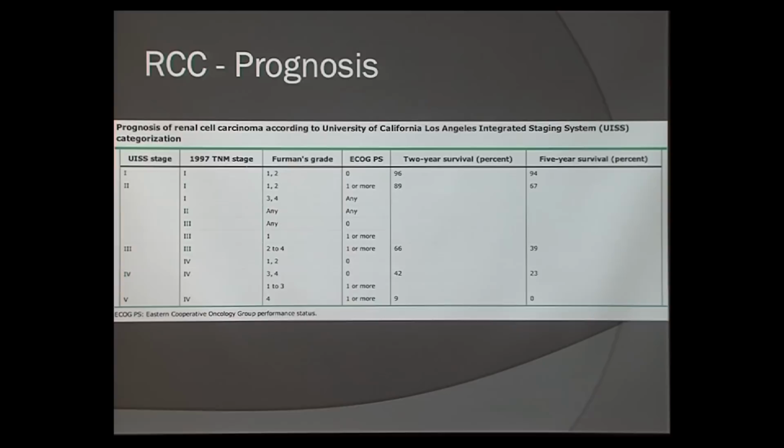And by combining the TNM stage, which I just showed you, the Fuhrman grade, and the ECOG performance status, you can actually divide patients into 5 prognostic groups, and you can look at their survival rates. As you can see, if you're UISS stage 1, so these are our TNM stage 1 patients with low Fuhrman grade with excellent performance status, their 2-year survival is 96%, and their 5-year survival is 94%. So again, these patients do very well.